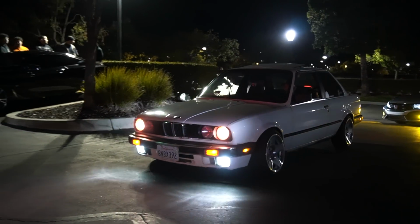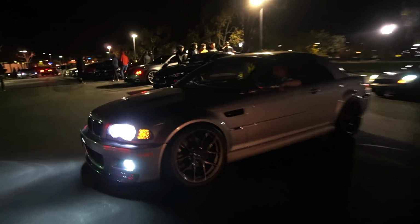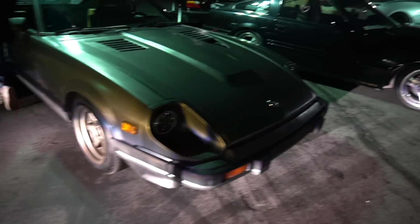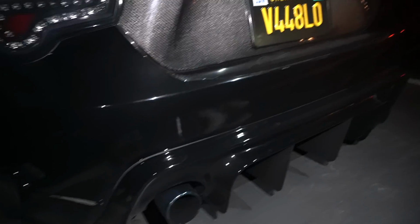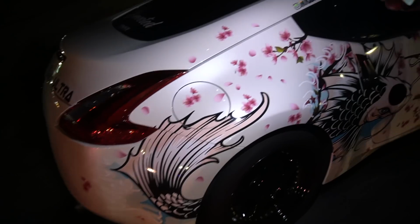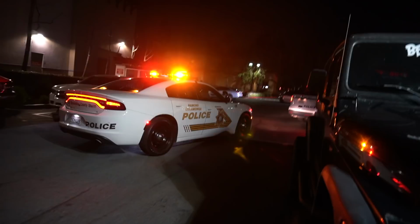BMWs are growing on me so much, and I want one. Like, look at this. I don't know why the light looks green. Xavier Wolf. I'm wearing my Xavier Wolf shirt. Yo, this is so realistic. The flowers. Yeah, the flowers look really realistic. Oh, that bug looks realistic. Oh! It's actual. It was a real bug.